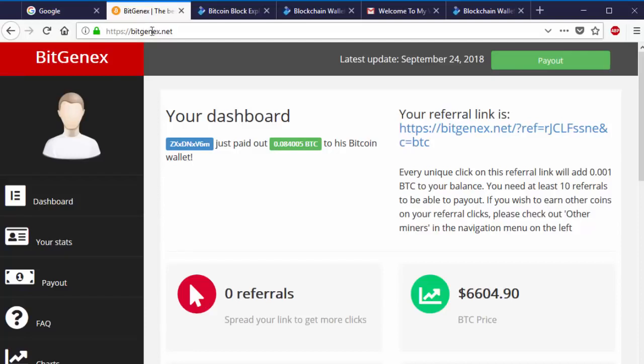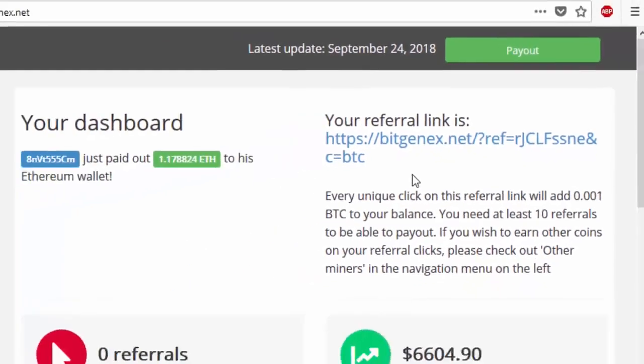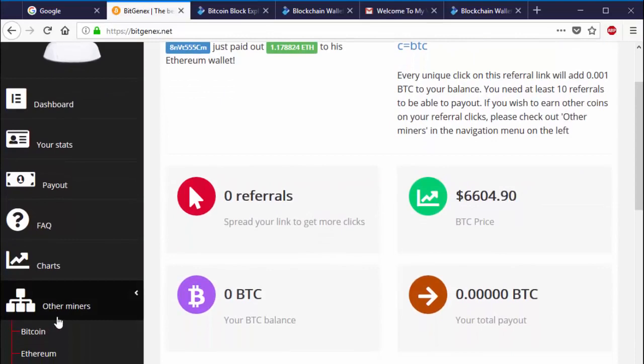The website's name is bitgenex.net and it looks like this. There's your personal referral link which you can send all over the web, for example on some internet forums, so you will get extra bitcoins for every person who clicks this link. You also need to have at least 10 referrals to be able to pay out, but don't worry, that's pretty much easy. You just need at least 10 people to click on this link. Of course, it's all free.